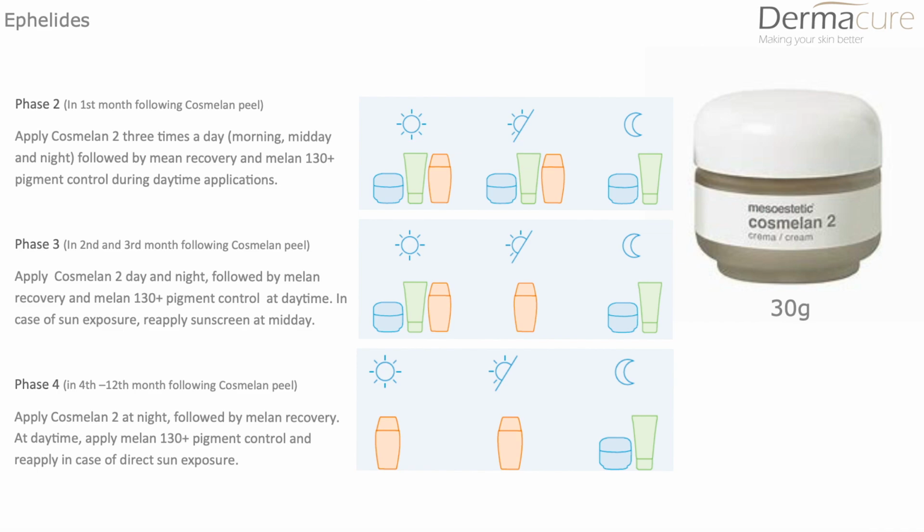So usually, as I said, Cosmelan 1 we apply for a few hours. It can be 8, 9, 10, 11, 12 hours, something like that. Yes, so from here you can see the phase 2. Usually you should apply the product 3 times a day. So Cosmelan 2, Melan Recovery, SPF. Cosmelan 2 at midday, Melan Recovery, SPF, and then again Cosmelan 2 and the Melan Recovery at nighttime, and you of course don't need to apply the SPF.